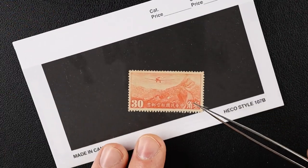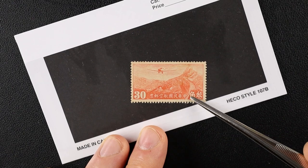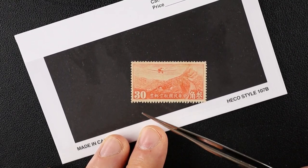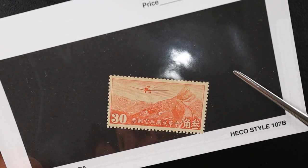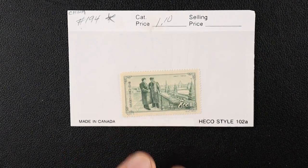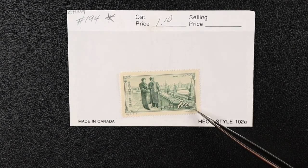This is an airmail stamp. I know that right off the bat because I bothered to look this up. I had a little bit of trouble, but I remember because it's the Wall of China and the airplane. So it's in my mind, I'm 100% sure this is an airmail stamp. Pretty old one, but I think it's like 50s or 40s or something. Okay, so number 194, 52 issue.